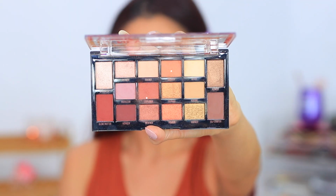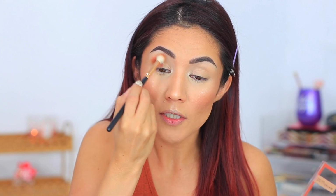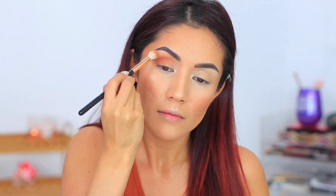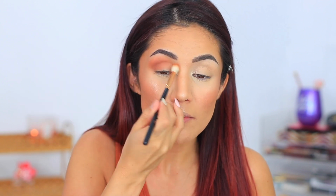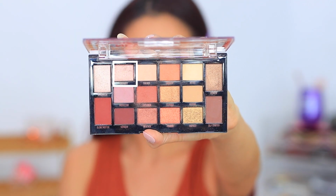We're going to take Creator, and I'm going to take also a little bit of Explore. Oh crap, holy fudge. Okay, maybe that was a little too much. See what I'm talking about? Super pigmented. And then you guys can see just how nicely it blends out also, which is another great reason why I enjoy this palette, because it came off really strong and heavy, but as I blend it out, it fades out so nicely.